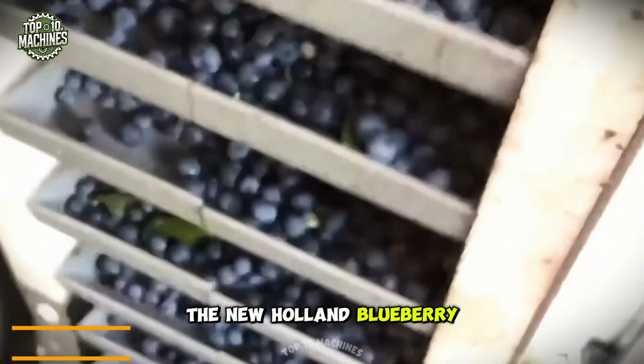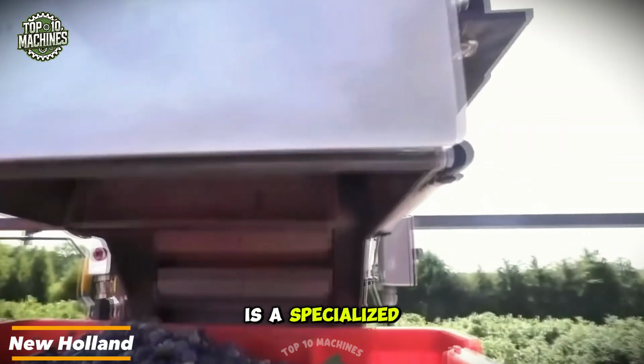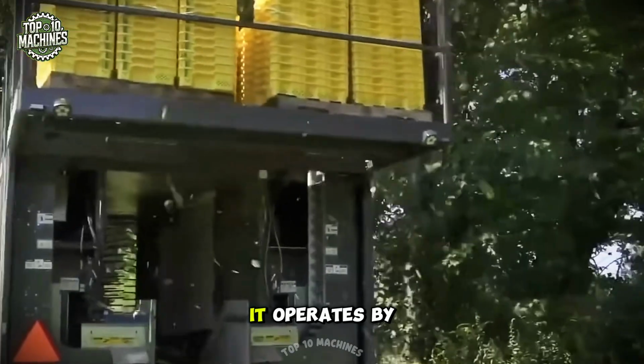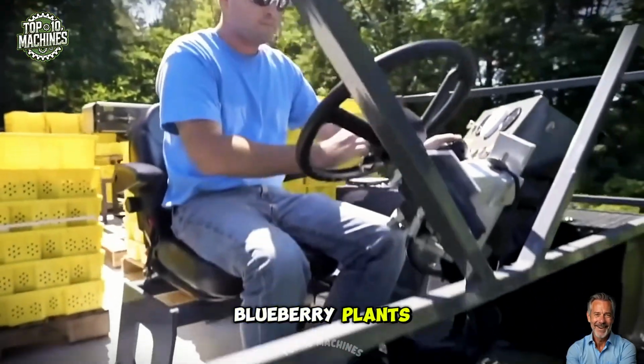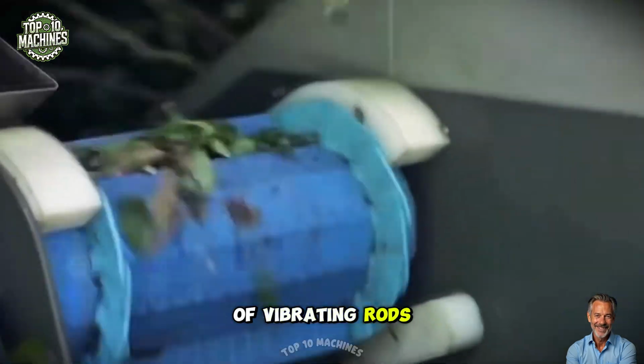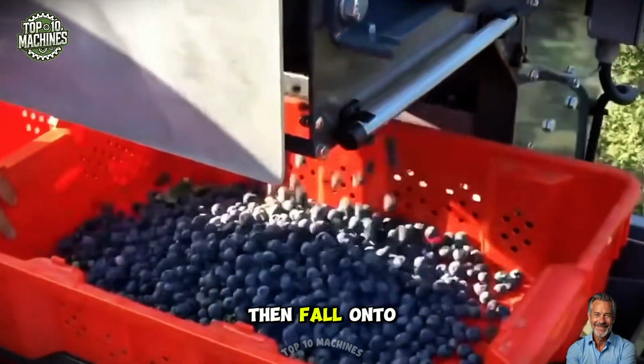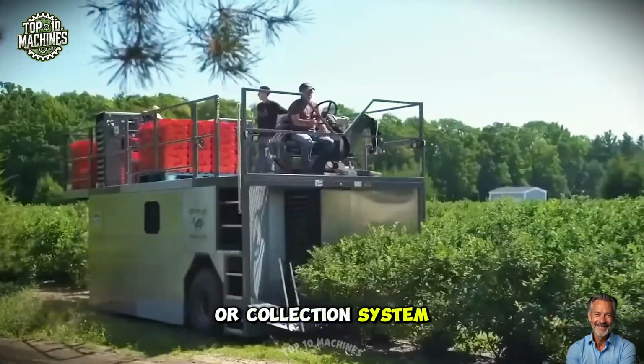The New Holland blueberry harvesting machine is a specialized piece of equipment designed for commercial blueberry harvesting. It operates by driving over the blueberry plants, using a set of vibrating rods to shake the berries off the bushes. The harvested berries then fall onto a conveyor belt or collection system.